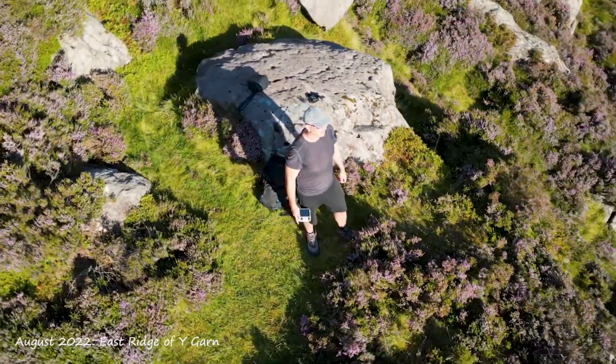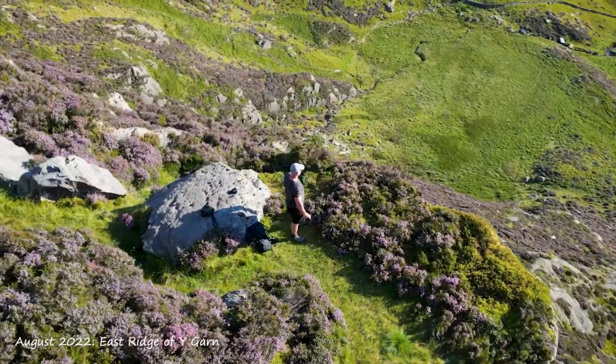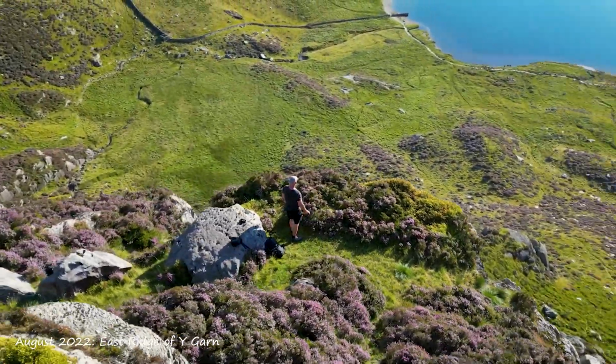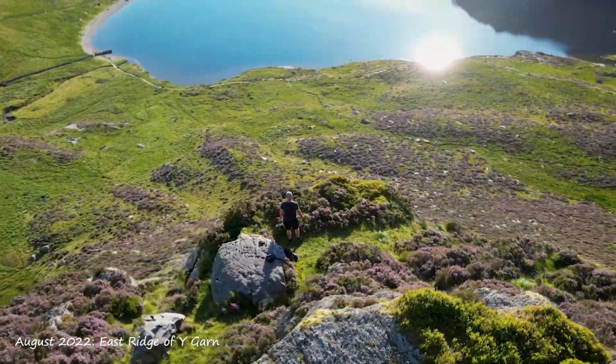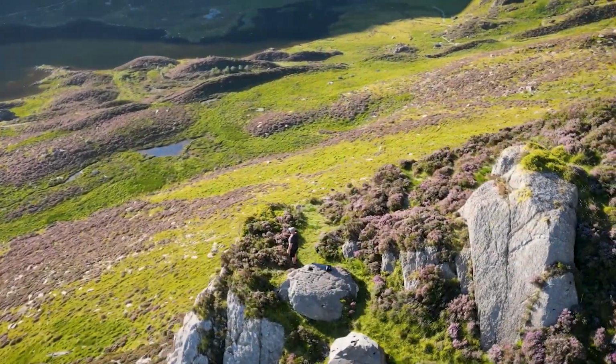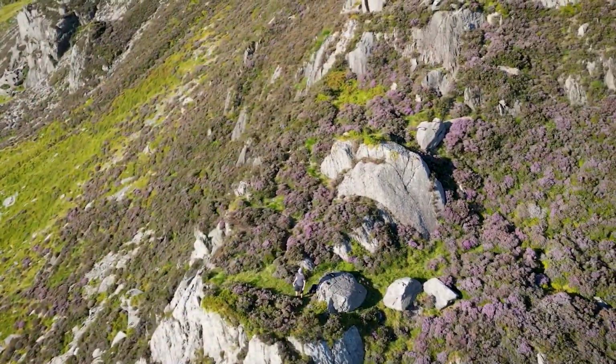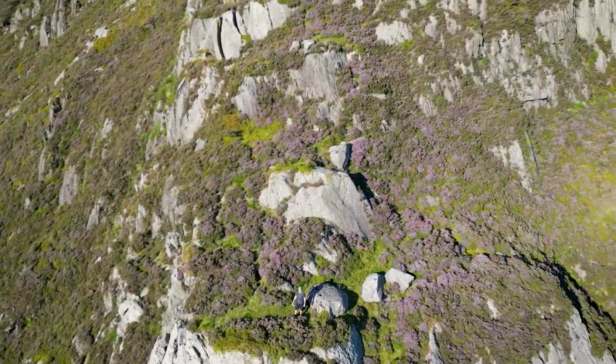August was also a busy month as I took to the Glyder once again, with a sunny stomp up the east ridge of Garn. The lower grass and heather section soon gave way to a challenging upper section at grade 2. This quieter route led me to the summit of Garn, where I then descended via the popular Devil's Kitchen route.